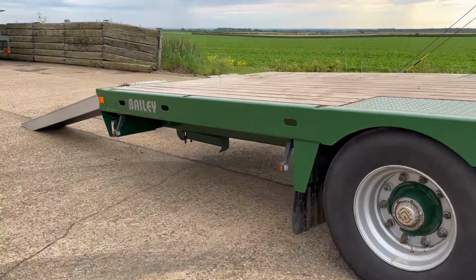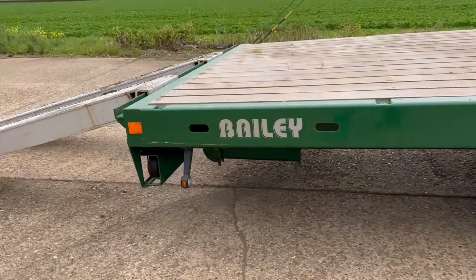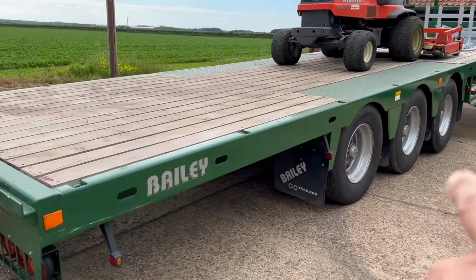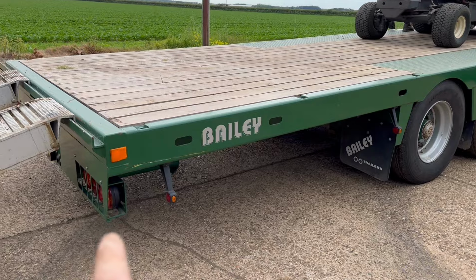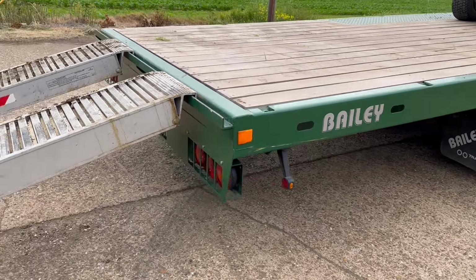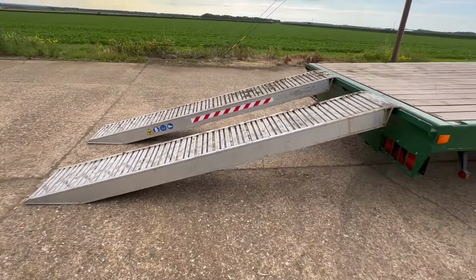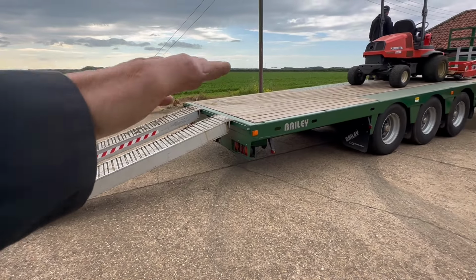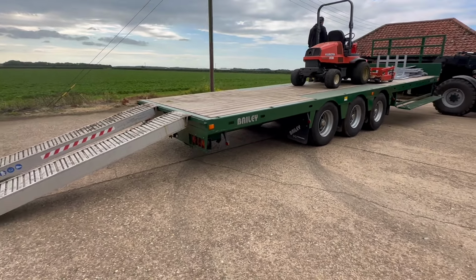The reason they don't slide up the back, like on quite a lot of low loaders, is because the overhang from that back wheel to there is not as long as the ramps. So you might say, well, why not get some shorter ramps? But the shorter ramps you have, the more of an angle there is going up. But we only use it probably 2 or 3 times as a low loader.